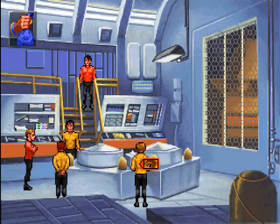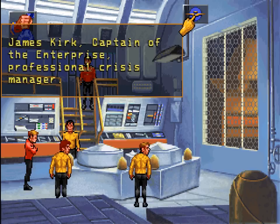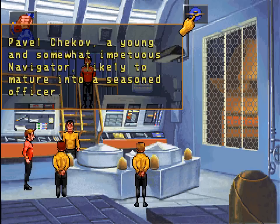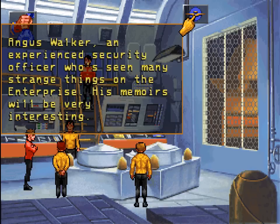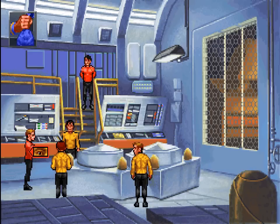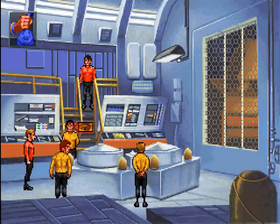Other than our crew. James Kirk, Captain of the Enterprise, professional crisis manager. Pavel Chekhov, a young and somewhat impetuous navigator, likely to mature into a seasoned officer. Angus Walker, an experienced security officer who's seen many strange things on the Enterprise. His memoirs will be very interesting. I think that's probably true for anybody who's worked on the Enterprise and decides to write memoirs.